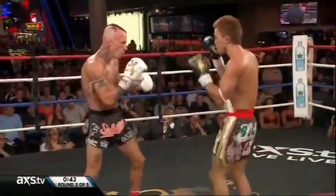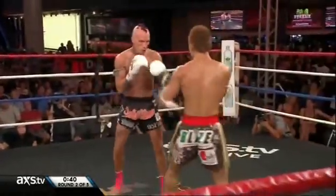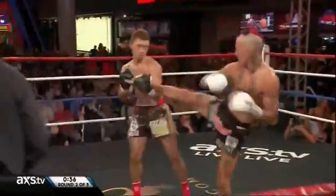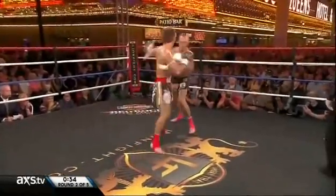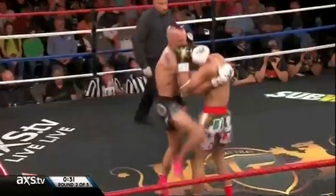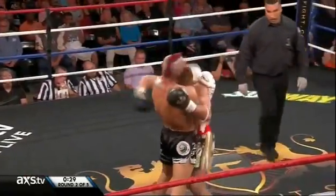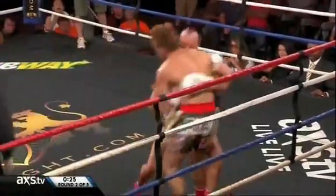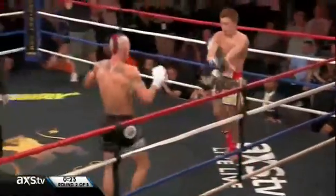Step across outside leg kick from Ross. Nice jab from Ross. Overhand right, left hook, good combination. Teep kick, left it out there. Yamato can't capitalize. Ross trying to push off right away with that side kick after he got his kick caught. Ross looking for the dump. Yamato just shrugs him off.